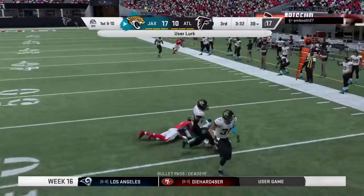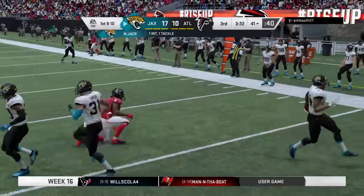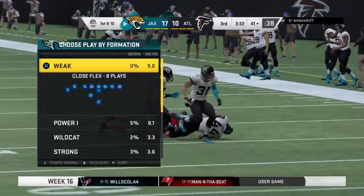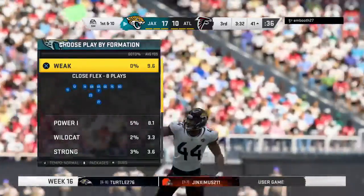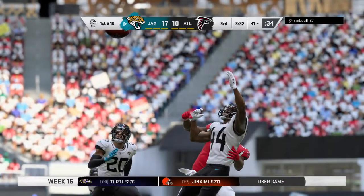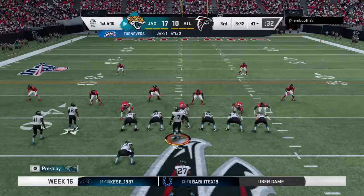And now this is intercepted. My goodness. Picked off by the linebacker, Miles Jack. Brandon, this is a veteran quarterback back there. He should know better than to make a throw like this. This is definitely not his best ball, and I think he knew this was trouble the second it was leaving his hand.